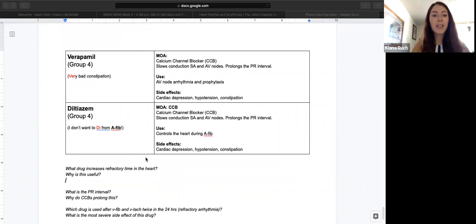Verapamil and diltiazem. These are both group 4 antiarrhythmics, so they block calcium channels. Calcium channel blocker for verapamil. It's going to slow conduction to the SA and AV nodes and prolong the PR interval. It can be used in AV nodal arrhythmias and prophylaxis for arrhythmias. Some side effects are cardiac depression, hypotension, and constipation.